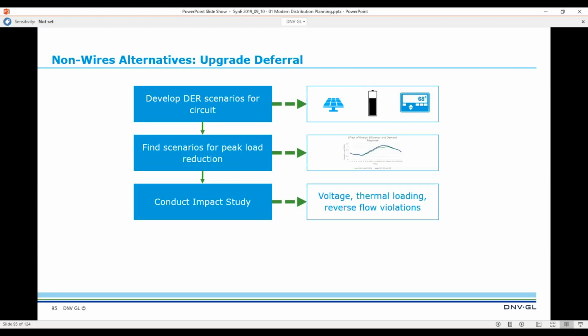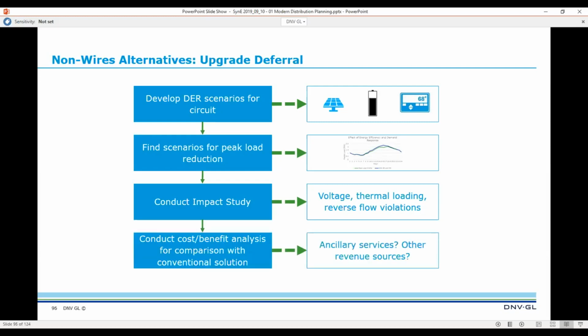And then in our Synergi Electric team, we take that information, we put it on the distribution feeder and figure out what is the worst that could happen, given all the control directives that you have. And figure out if there are still any other violations caused or any other mitigations that we might need. So we can figure out what all of the costs are to get this benefit. And then we conduct that kind of cost-benefit analysis, and we can compare with a conventional solution.